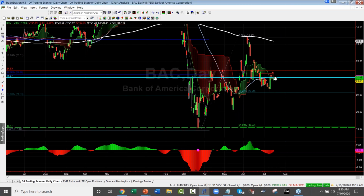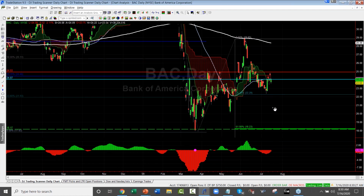And I typically would take this with options, and I would go buy a put option and give myself a good 60 days, go buy deep in the money. So I'm not paying for time. I'm not paying for IV, right? I don't have to worry about time decay. Go get the September puts, buy one in the money with a good delta, 70 delta or better.